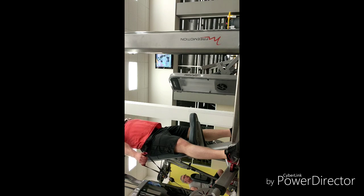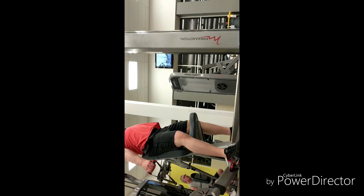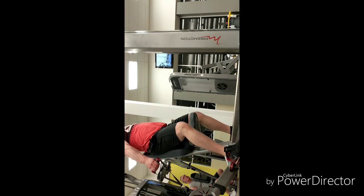Here's a shrug that I superset with the lat row. It's a really nice way of doing it because it's on a machine, so it's constant tension. It's also easier because the dumbbells or barbells aren't hitting your thighs, which limits your range of motion and is kind of awkward and cumbersome. So I like to use a machine here from the front and then also turn around and do it. That way it hits your middle rhomboids a little more rather than just the top of your trapezius, so it's hitting more of your back as well. It gives you that really thick look from behind.